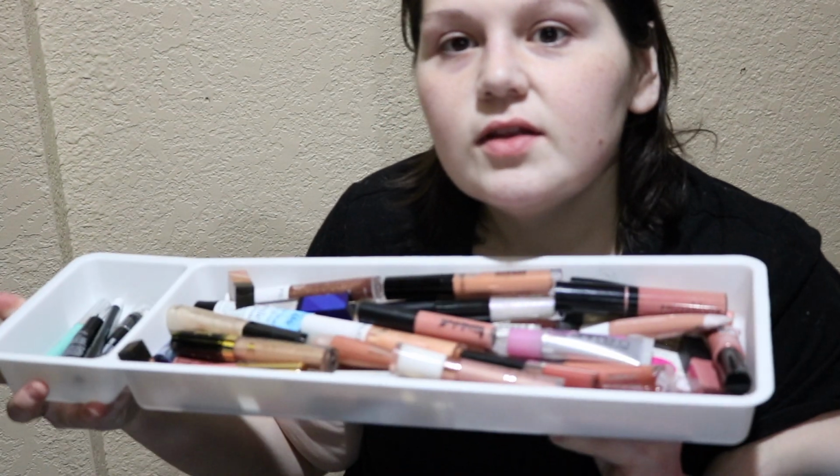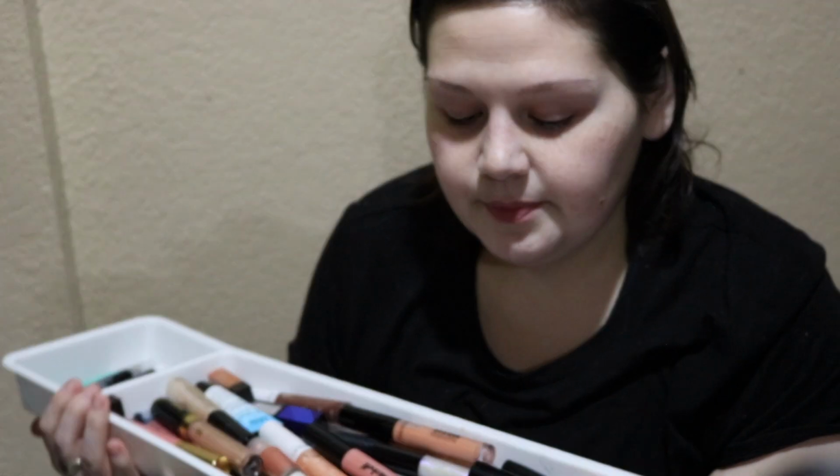Alright, so now we're moving on to my nude drawer. That sounds really weird. No, it's not underwear. So it's all my nude lip products, but I'm focusing only on the nude lip glosses. So here are all of the lip glosses, and there are quite a few. So we're going to go through them one by one, just like we did with the other drawer.